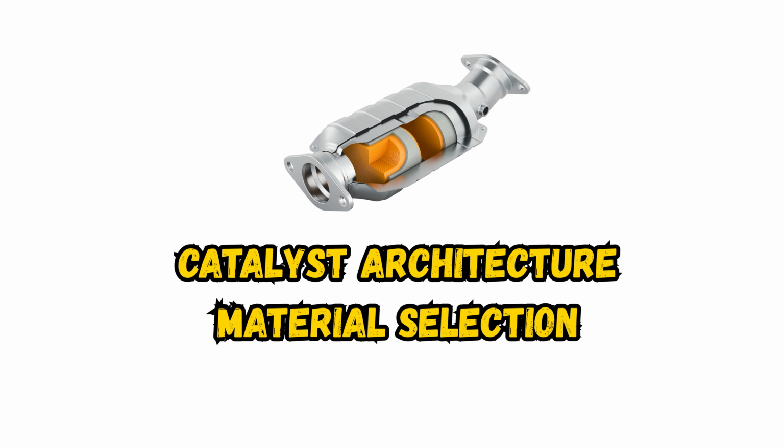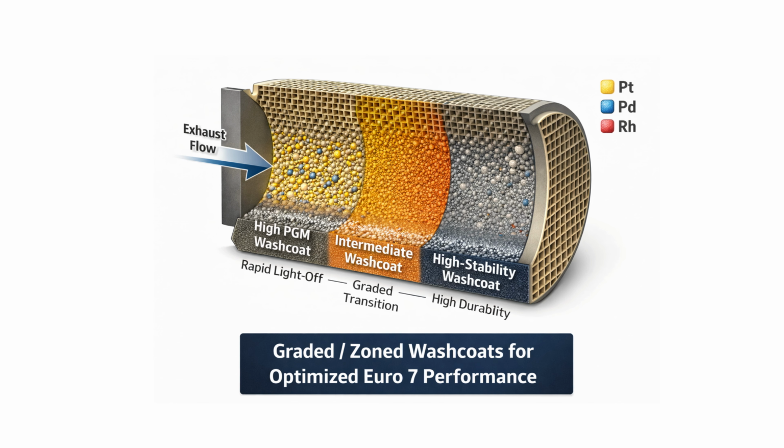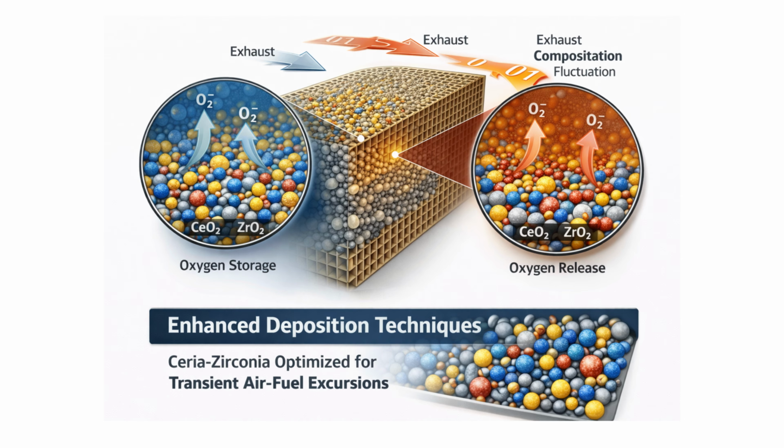This forces major changes in both catalyst structure and material selection. One of the most important design levers is precise control of precious metal loading and distribution within the wash coat. Instead of simply increasing total platinum group metal content, Euro 7 designs use zoned or graded wash coats. Higher precious metal concentrations are placed near the inlet to achieve faster light-off, while downstream zones are optimized for durability and high-temperature stability. Advanced coating and deposition techniques control metal dispersion at the nanoscale, ensuring a high number of active sites while limiting particle agglomeration.